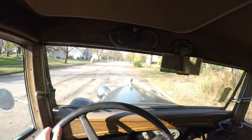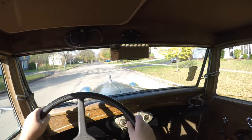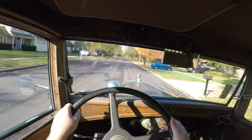Our Model A is a 3-speed unsynchronized manual transmission. So when you go from first to second gear, you have to wait and you have to match the speed of the engine to the speed of the wheels when shifting gears. You have to do that on your own.